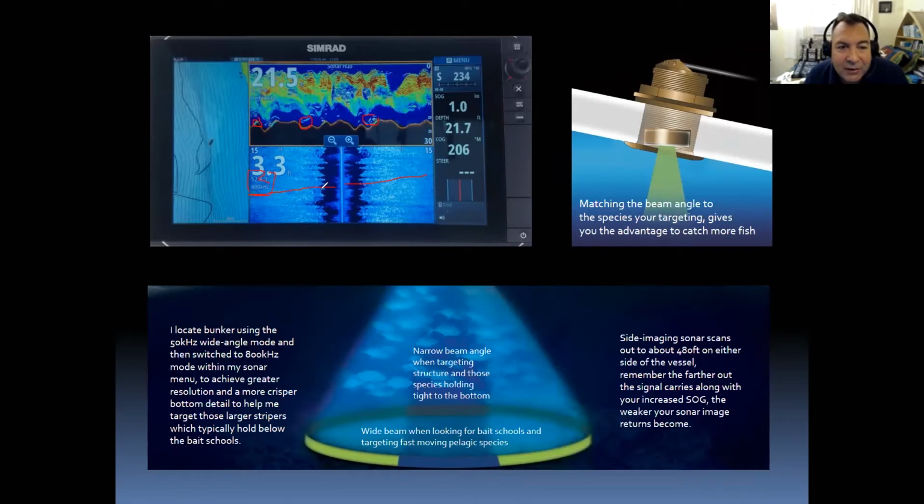And we've got, on this one here, we're shooting at 800 kilohertz. All right. And the reason being is I'm not concerned on my side imaging on my bottom detail. I don't need that. I'm looking to shoot out wider. So when I shoot out wider, I'm going to lose a lot, but I'm just looking for bait. So I'm not concerned about the bottom detail. That's why at the top portion of the screen is where I'm using my chirp sonar and my down scan.